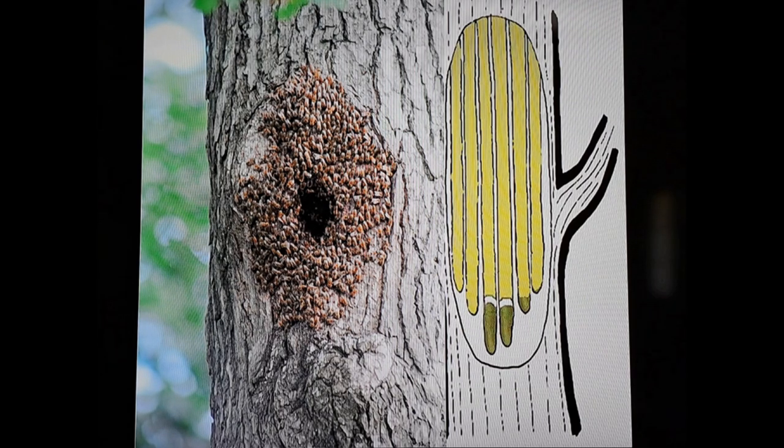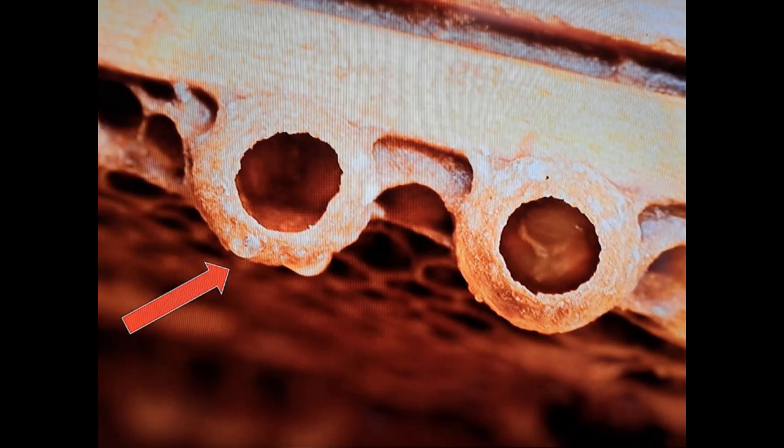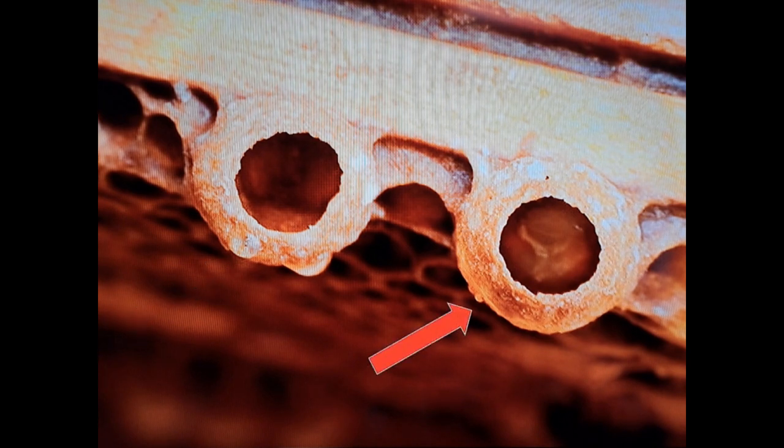And eventually the queen runs out of places to lay, and she goes to these little cups that are always facing down. We call them false queen caps. And she'll lay inside of one of them, like what you see here. The one on the right has a queen in it.